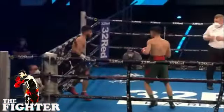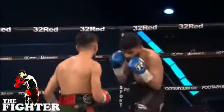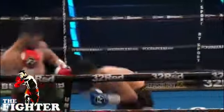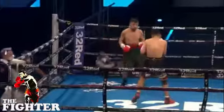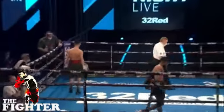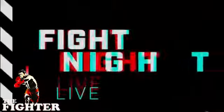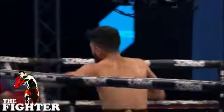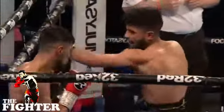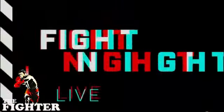Khademi onto the front foot now. Khademi finishing this round arguably as the stronger. Another tight and competitive round, as so many of them have been. So Ahmed coming forward, that wasn't a bad right hand at all, was it, from him? The pace slowed as the round went on. Good right hand there, backed Khademi into the corner a little bit. He just rolls out of it.